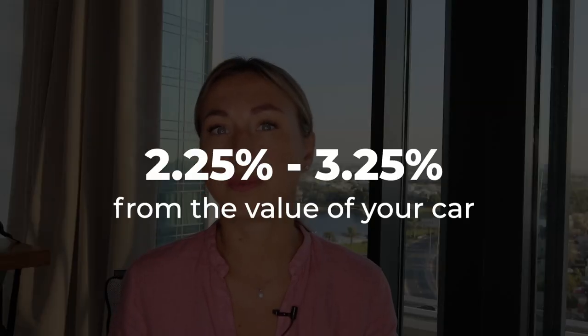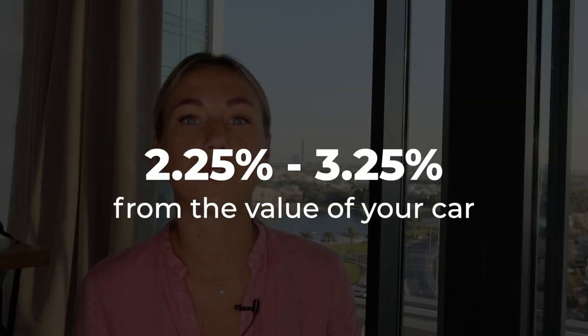So usually people spend quite a lot of money on Salik every month. If you buy a car, in addition to Salik and petrol, you would need to pay for insurance, which is around 2.25 to 3.25% of the value of your car. Be careful with the traffic fines in Dubai, because they're so high. Here are some of them.